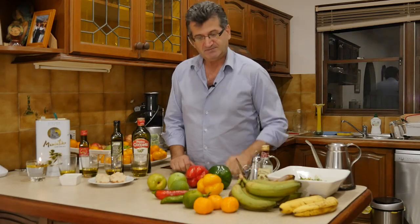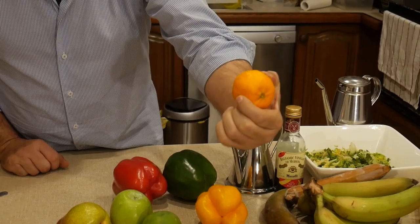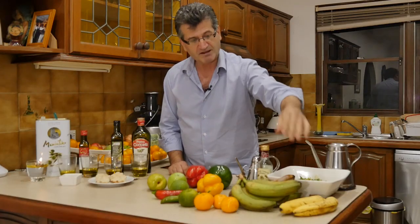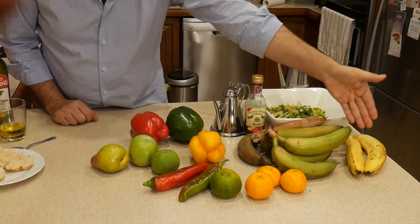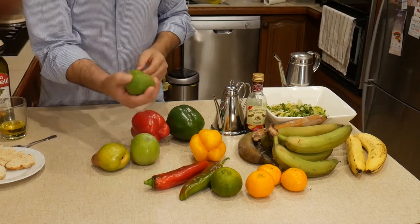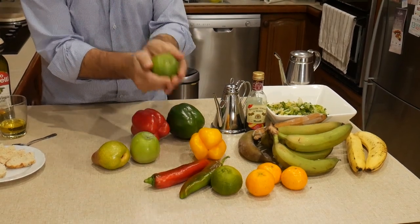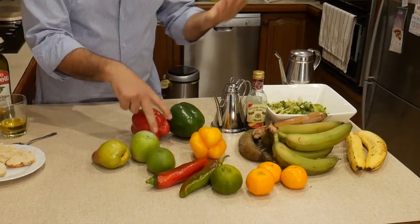Now, let me tell you something. Would you eat a green mandarin instead of a yellow one, a ripe one? What about a banana? Would you have a green banana instead of a ripe one? And the other thing, of course, is the other fruits. Like, look at the tomatoes. Would you eat a green tomato? Would you use a green tomato in your salad? You never do that.